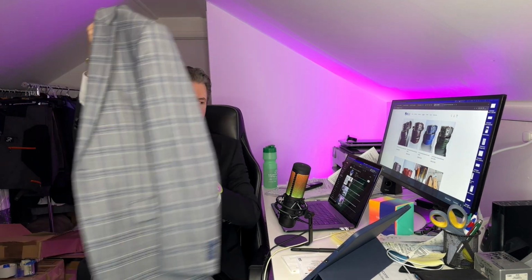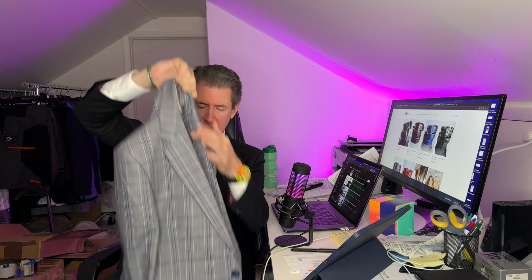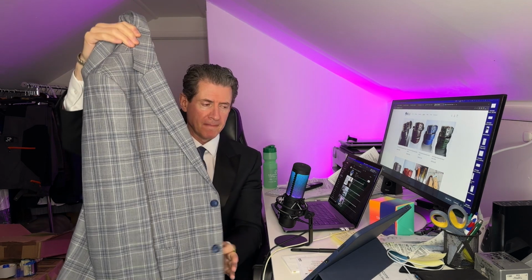So this is notch lapel, just so you can see, which is basically this little cutout. Let me see if I can get it. This little cutout right here is a notch. So that's called notch lapel. This is a two-button, single-breasted notch lapel. Let me turn it around so you can see the buttons. There you go. Two-button, single-breasted notch lapel right there. So that's two-button, single-breasted. Now this same type of model is made in a tuxedo.